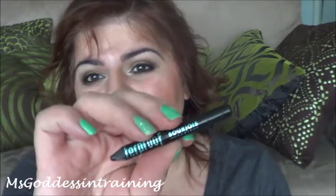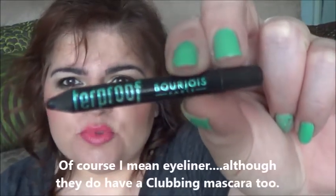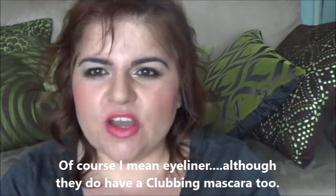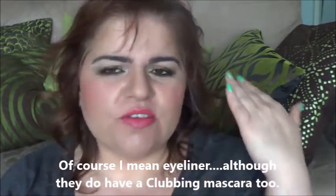My current love, and I've probably gone through at least 5 of these, is the Bourjois Clubbing Waterproof Mascara, and I do have a backup with this one. I do love it. It's nice and creamy. You've got time to work with. I just love it because it's nice and black as well. I also love the Urban Decay Perversion, and before that was brought out, I also enjoyed the Urban Decay Zero. So that would be my favourite pencil eyeliners.